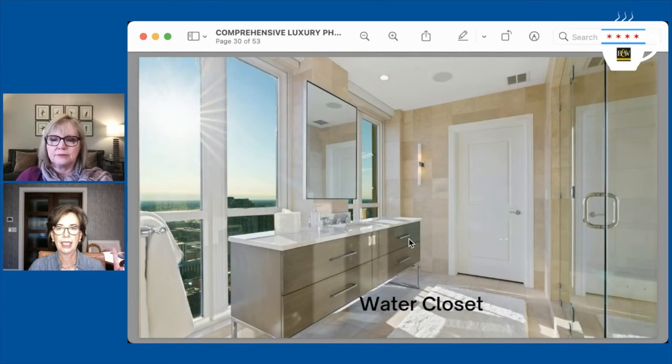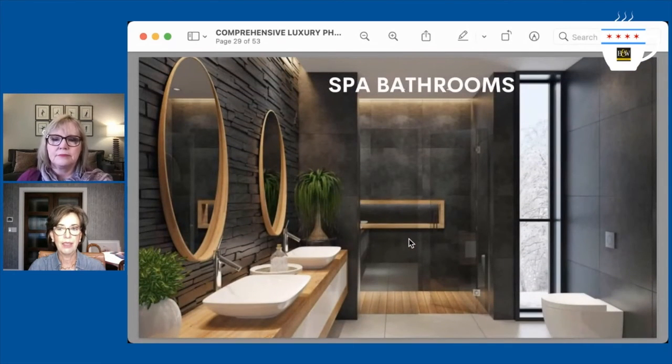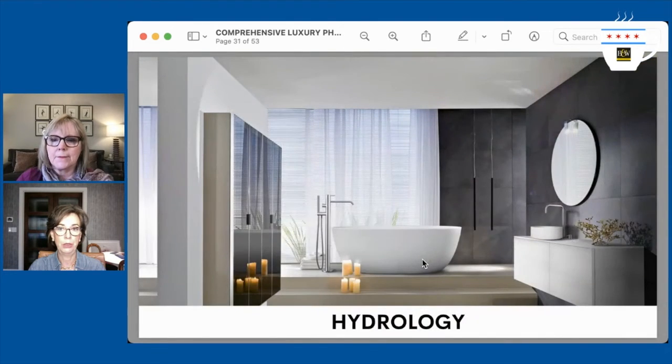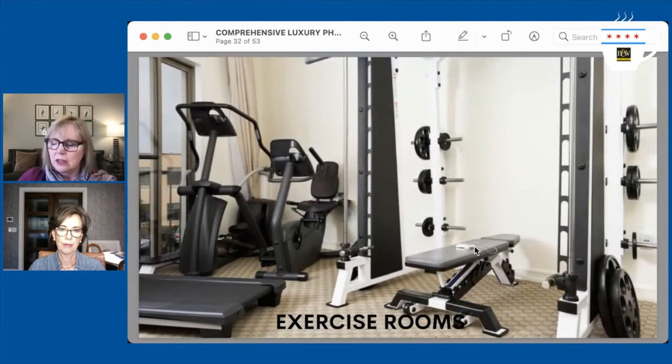Wait, go back. I'm surprised that they have the toilet there, because the real luxury is the water closet. Absolutely. For example, this beautiful unit at 11 East Walton. Beautiful. And I threw this in because all the new bathrooms have these freestanding tubs. Hydrology is one of the names that people use a lot, that, we have a hydrology kitchen.